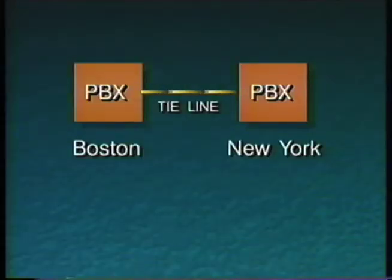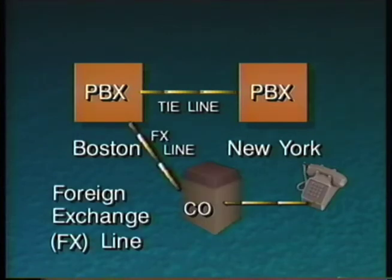One type of dedicated service involves tie lines. In this example, a company makes many calls between its offices in Boston and New York. For a single monthly charge, the company pays for the exclusive use of a tie line connection between the PBXs of each office. Another type of dedicated line is a foreign exchange, or FX line.